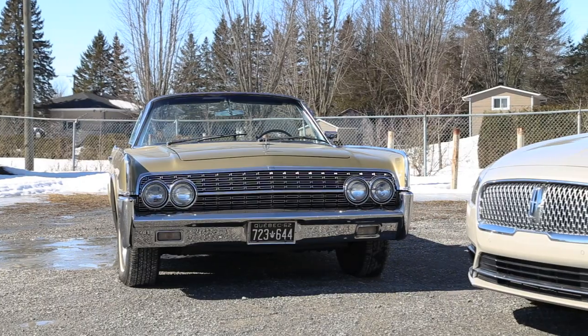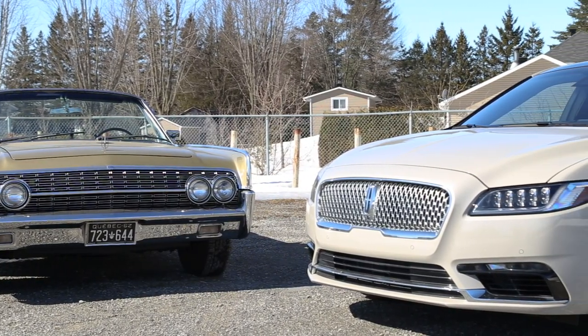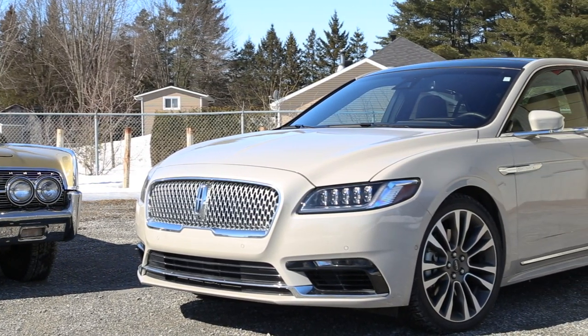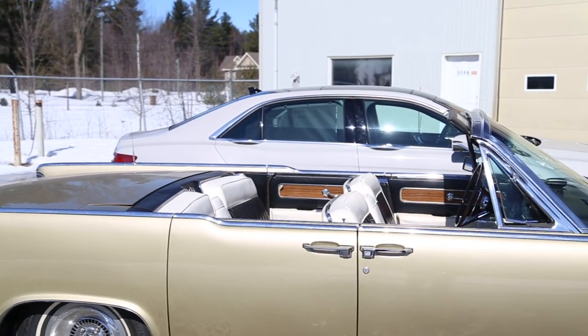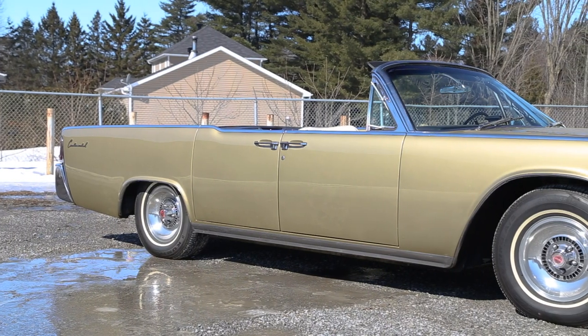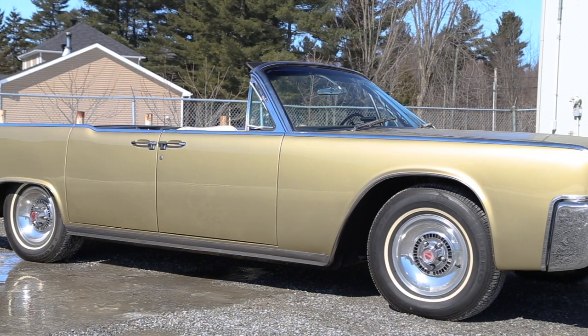Now, the model that we have here is much like what we would have seen back in the 60s. It is a four-door cabrio, one of only the two different models that Lincoln was selling. The other one was a four-door hardtop. Eventually, the two-door version was re-added into the mix. The fourth generation also added back the rear suicide doors, allowing people to get in and out a little bit easier from the back seats, and really giving it that iconic look that we know today.